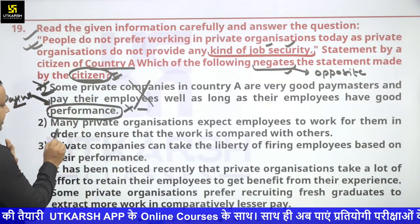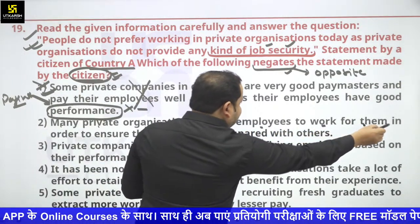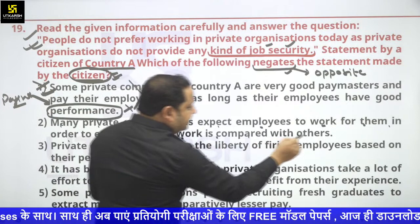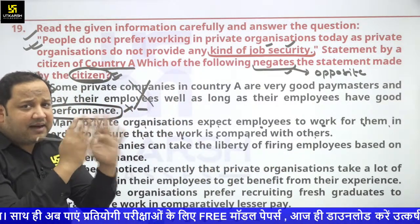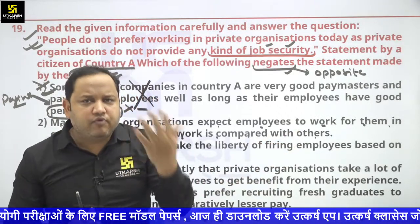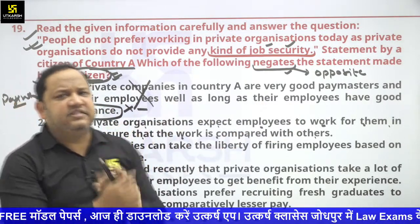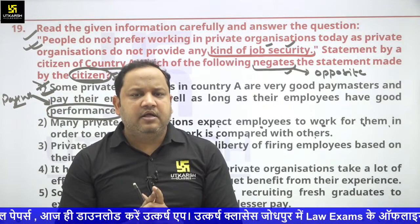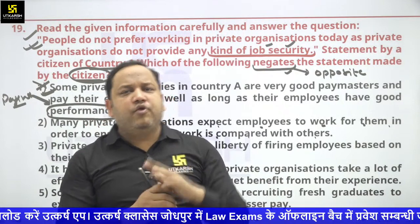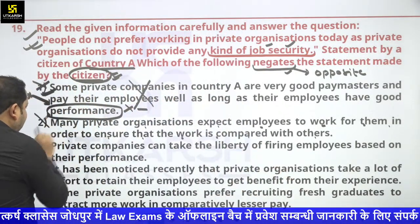Okay. Now come to this one. Many private organizations expect employees to work for them in order to ensure that the work is compared with others. If they are going for comparison, how you are going to work and you are compared with somebody else, if they are comparing to each other, definitely somebody who is going with an inferior work is going to be fired by the company. Fine. So even this is not the answer.